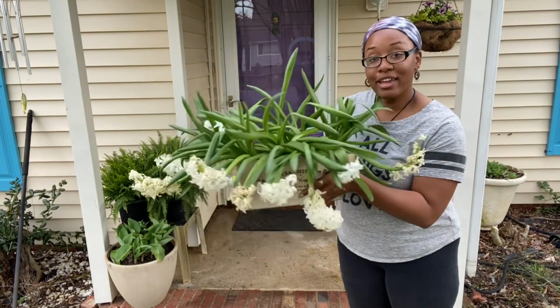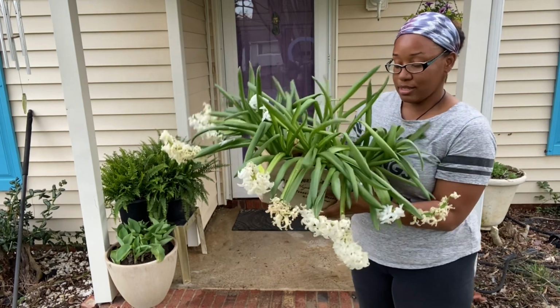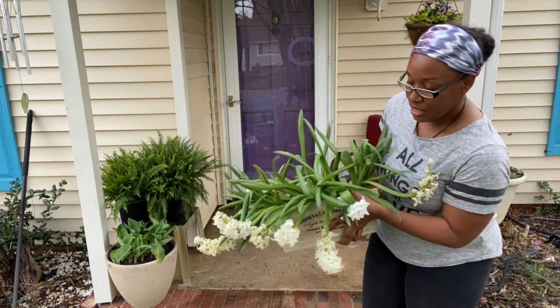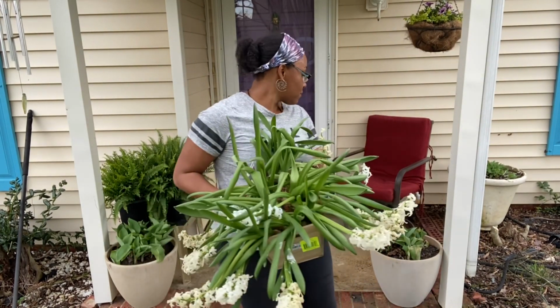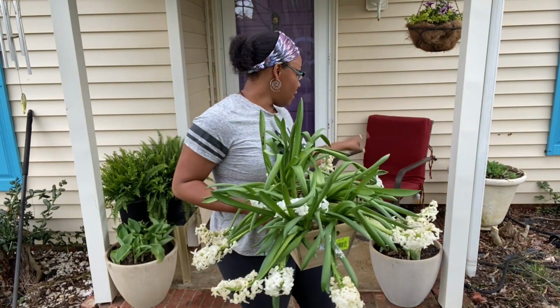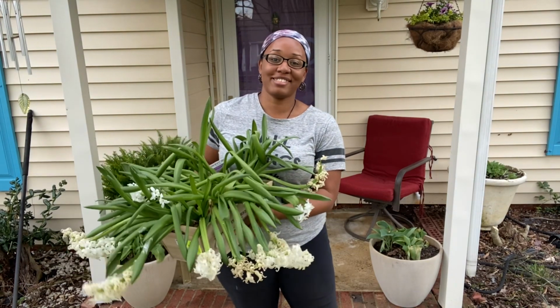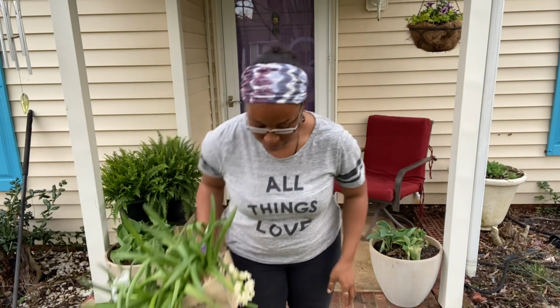So go in to your Home Depot, Lowe's, Walmart, wherever your local nursery is, and see if they have these on discount, because these were almost about 75% off. And they smell amazing. So I'm actually going to repot them in this third pot and put them right over here. So when I come out in the spring, in the mornings, I get to smell my beautiful hyacinths. They're wonderful.